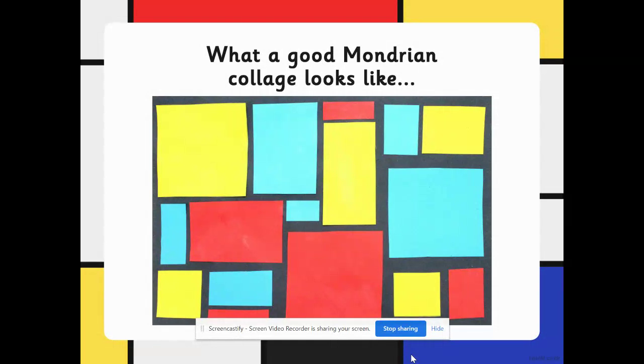So remember, we're doing about primary colours. And the primary colours are, can you remember them? Red, yellow and blue. Well done, the three primary colours.